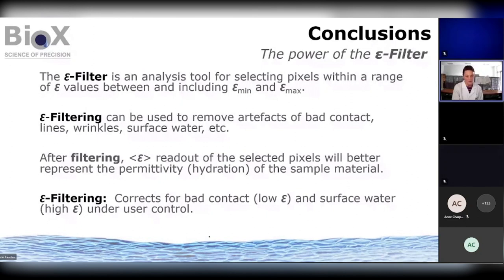So, as I mentioned previously, you have the option to choose the values of the filtering. So it's nothing the software, let's say, imposes.